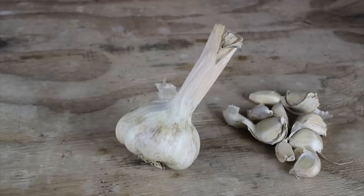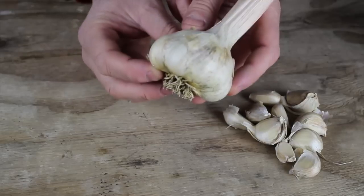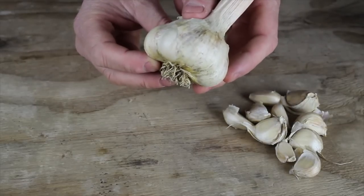So now we've got Provence, which as you can see is a really big bulb. Again, lovely juicy taste, but on this one just be careful. Much better if it's planted before Christmas. After Christmas you get much smaller bulbs from it.